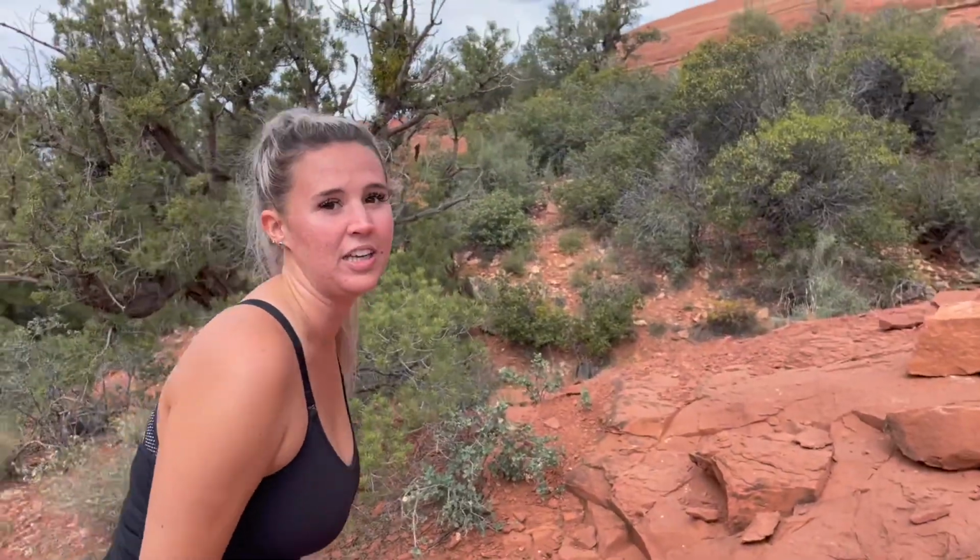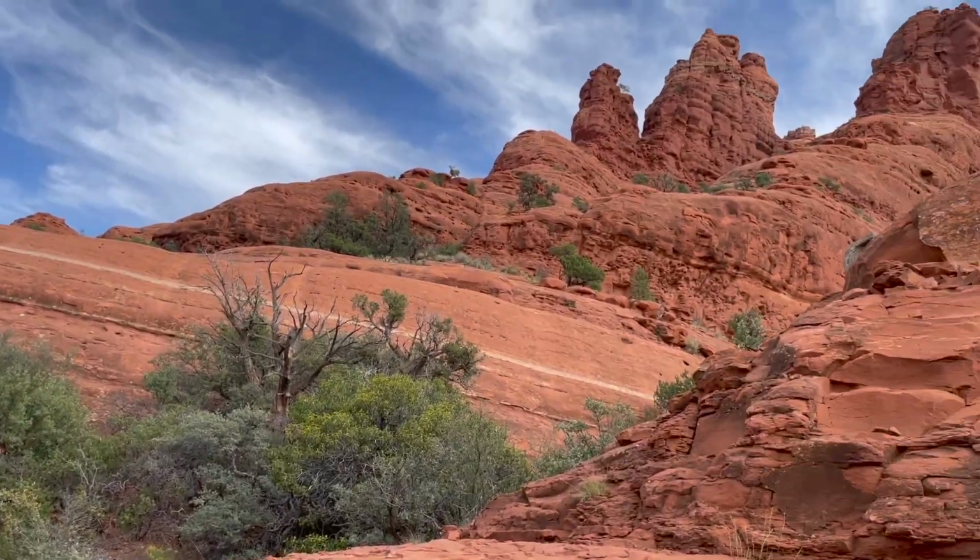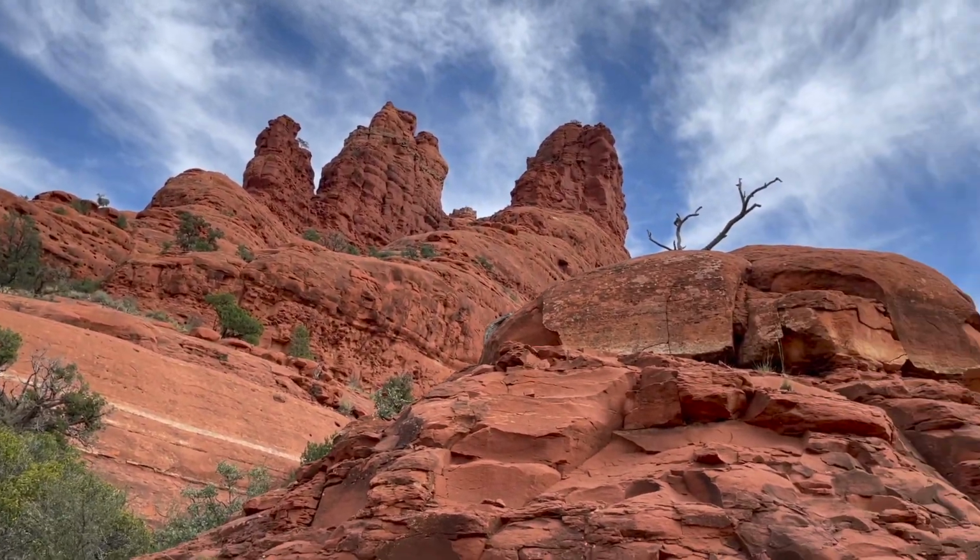Holy moly, these views! Oh my gosh. I honestly didn't think that we were going to do climbing when we got up here. I just thought we were going to go for a nice little walk, but just climbing up here, the views are amazing and it makes me want to keep going.